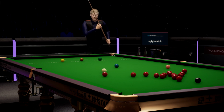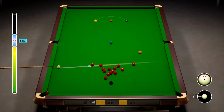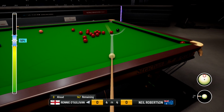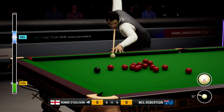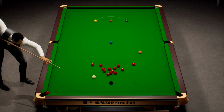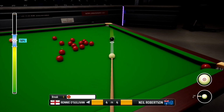Now Neil's taking this on. What a big shot this is. It looks a little bit wide. Oh, it looks close. A little bit wide. He needed some luck there, and he didn't get it. Well, Neil Robertson makes the first mistake. Maybe a little bit harder. I think that would have probably went in. But because he hit it so soft, it didn't get anywhere near the hole.